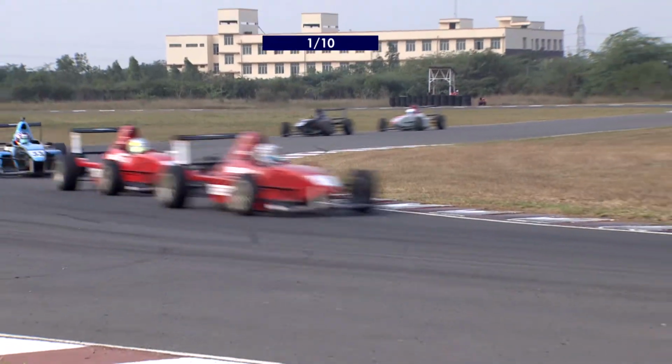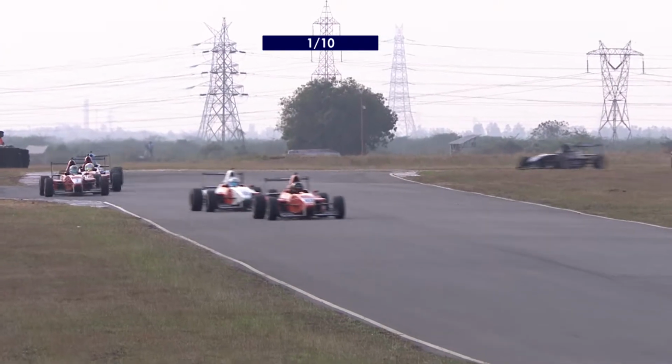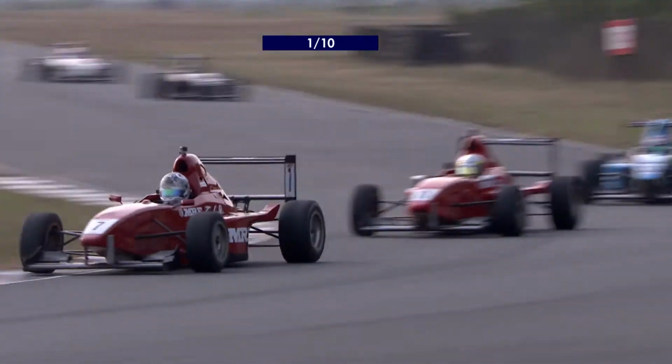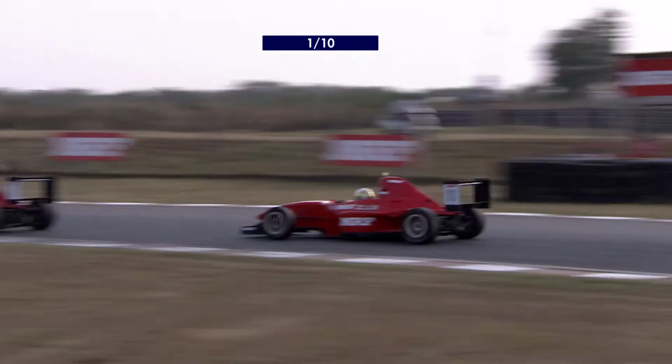Lee Deegan there going through in a good 4th place. Of course, he's never raced single-seaters up till this weekend, never been here, that's for certain, and has enjoyed himself, especially with that win earlier on in the day.